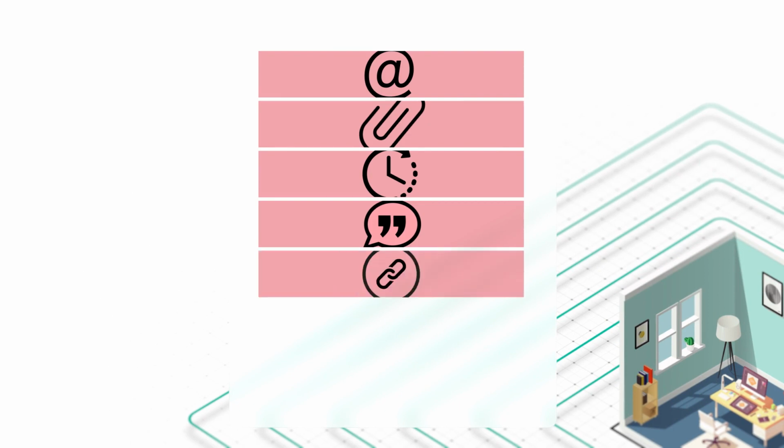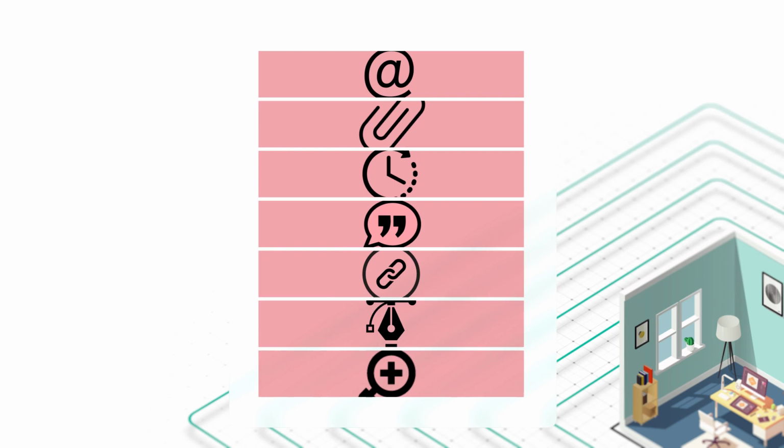Spoofed email addresses, unexpected attachments, a sense of urgency, unusual requests, suspicious links, poor design, spelling or grammar errors. A phishing email could be a reply to a genuine email you've sent to a compromised account. Always take the time to analyze all communications and verify requests over the phone.